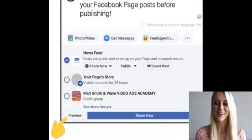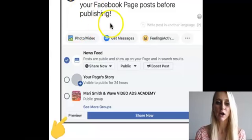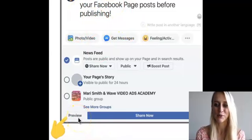Then if you've been posting content on your newsfeed, you may have seen this. They've now added a preview button. So you can go ahead, create the post that you're about to make, and click preview to see what it's going to look like for users. That option is now available to preview your post before it goes live.